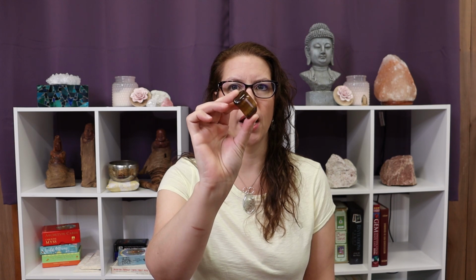Today we're going to be talking about four primary benefits of working with Tiger's Eye in your daily life. Tiger's Eye is this beautiful golden brown stone that's got a really nice flash and shimmer in the light.